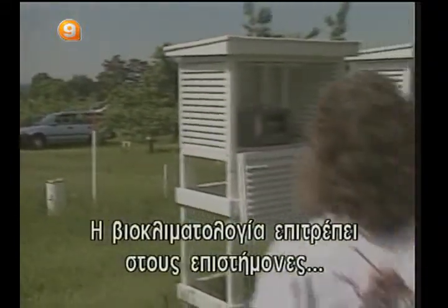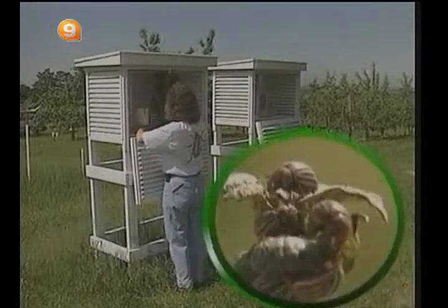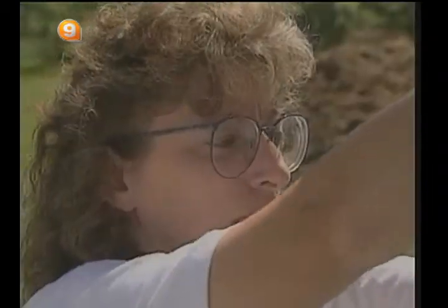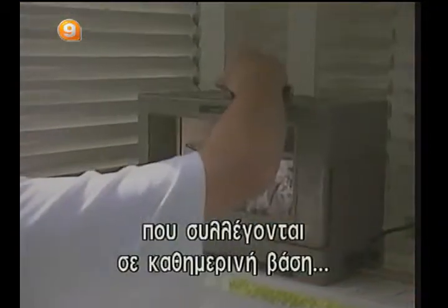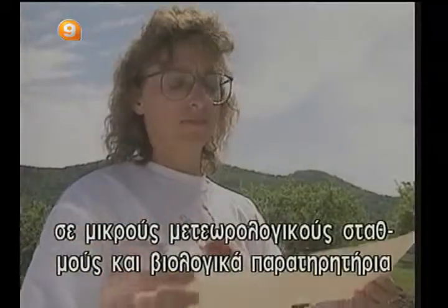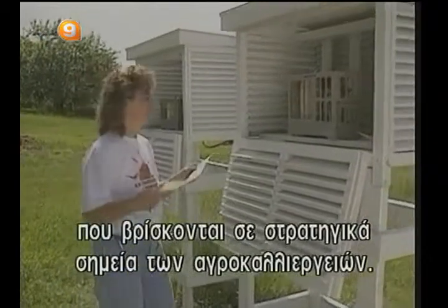Bioclimatology enables scientists to follow the evolution of such biological phenomena as certain pathogenic insects or fungi. Bioclimatology is the analysis of data collected on a daily basis in small weather stations and biological observation posts located at strategic points on the farmland.